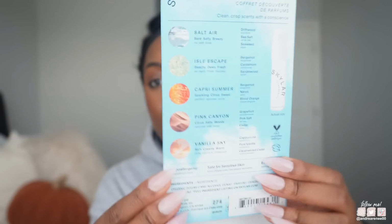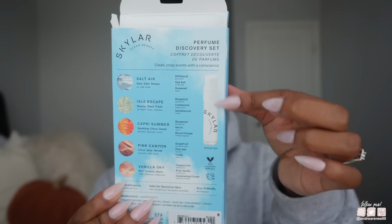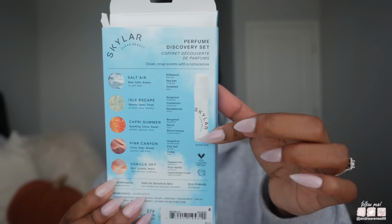Okay, so I actually can't get all of these out without breaking the entire box, and I don't want to do that because this is a gift to somebody. But they do have Salt Air, Isle Escape, Capri Summer, Pink Canyon, and my favorite one, which is Vanilla Sky. So this is how it looks on the back. And you have the sample size right here, which is the actual size.